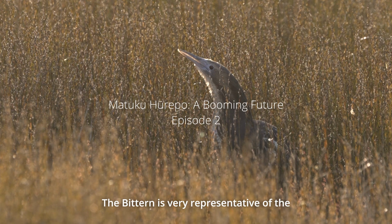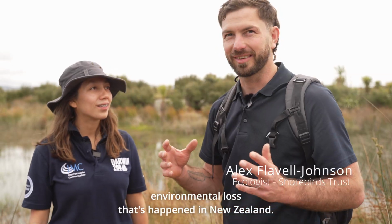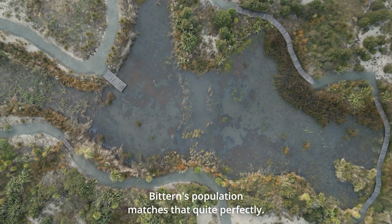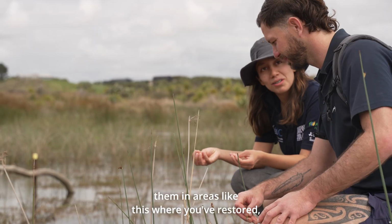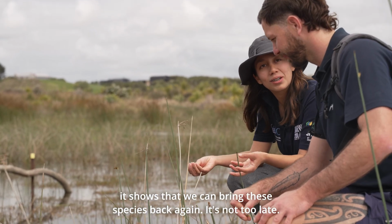The bittern is very representative of the environmental loss that's happened in New Zealand. With 95% of wetlands being destroyed, the bittern's population matches that quite perfectly. But it's also a sign of hope. When you see them in areas like this where you've restored, it shows that we can bring endangered species back again. It's not too late.